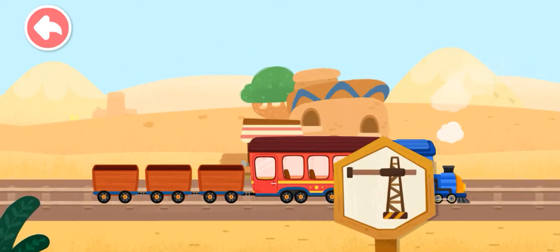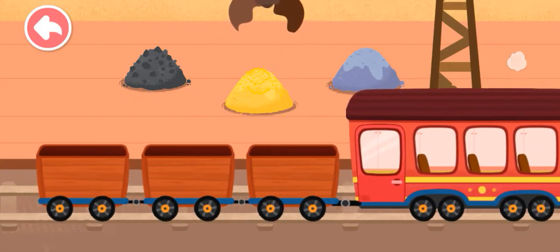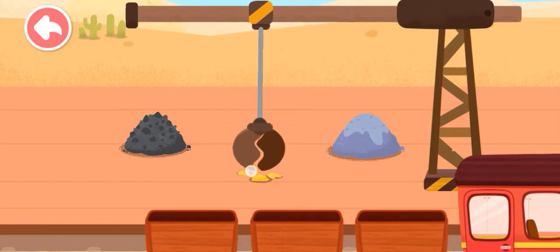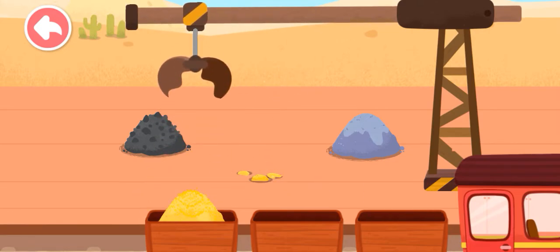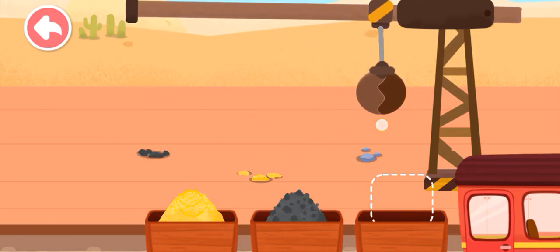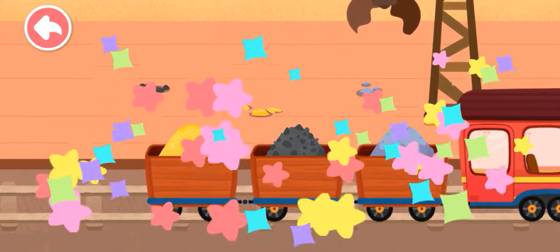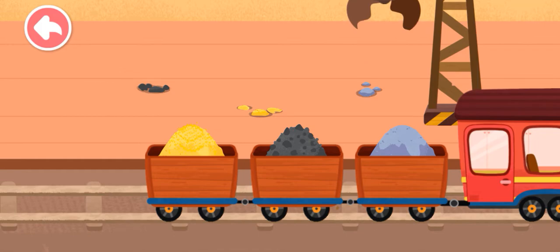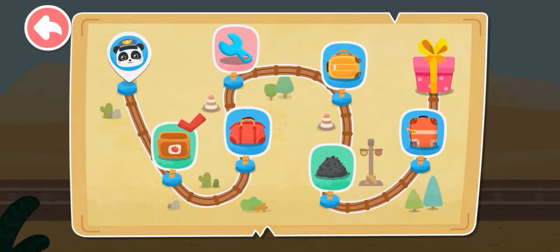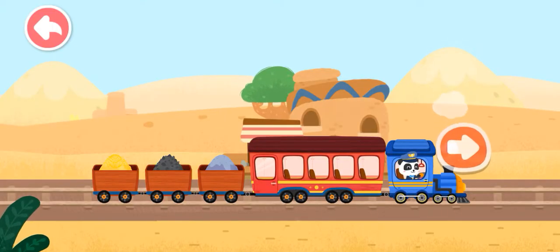We have arrived at the freight station. Let's load the goods. Let's load the goods onto the train. Going. Cargo handling mission accomplished. Let's head for the next station.